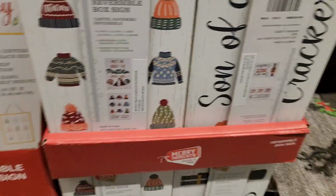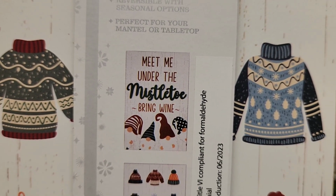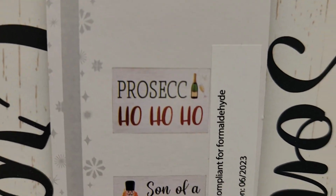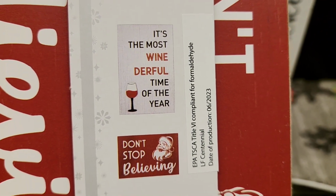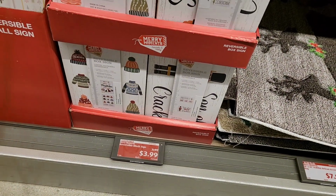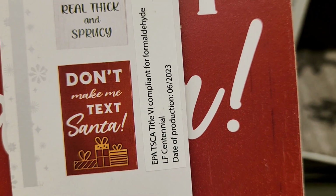These are $3.99 reversible box signs. So you got the stay cozy, and then the back is meet me under the mistletoe, bring wine, how funny. And then this one is, let's see, Prosecco, ho ho ho, son of a nutcracker. And then there's this one. Let's see. It's the most wonderful time of the year, don't stop believing. I like the don't stop believing one, very cute. These are only $3.99 too. You get two signs in one. And then the last one is, I like them real thick and sprucey. Don't make me tick Santa. Super cute. Love both of those.